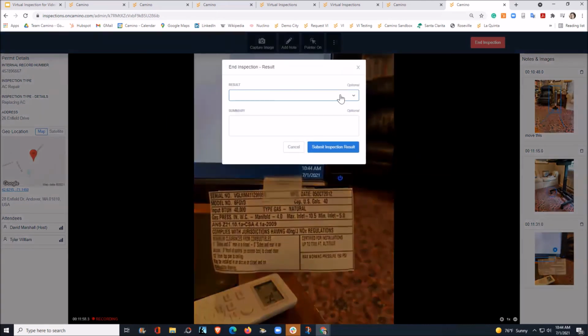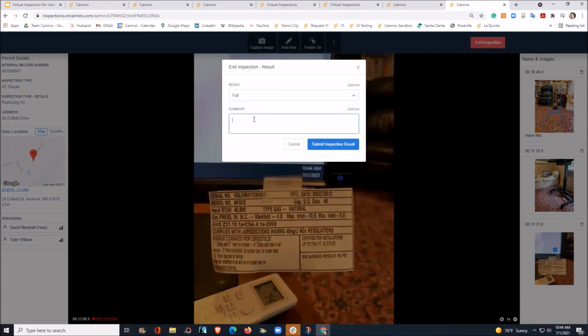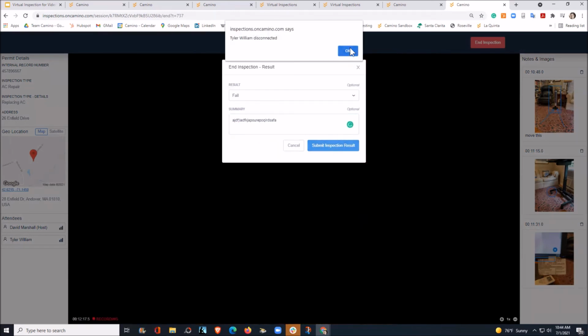And from this, you can result the inspection, pass, fail, other, whatever type of information you have here that you want to include. You can also include a lot of additional summary information. Maybe you take a few minutes to include that, and submit your inspection results.